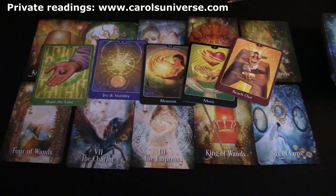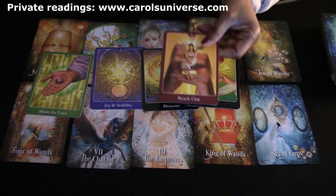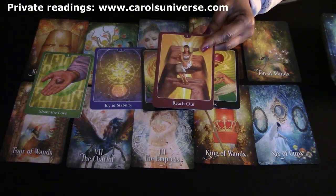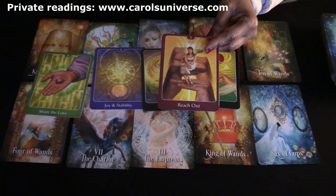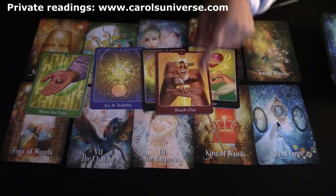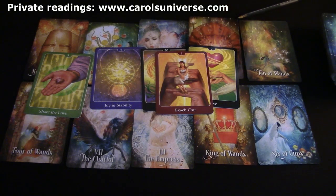3 of Wands energy is a business card as well. So if you are seeking a new business relationship, 3 of Wands energy, maybe you need to be making connections, because the 3 of Wands is all about making business connections, that type of thing. So you need to be making connections. And also, can you see all the hands that are holding this person up? So you need to be reaching out to people who can actually support you as well in this endeavour.